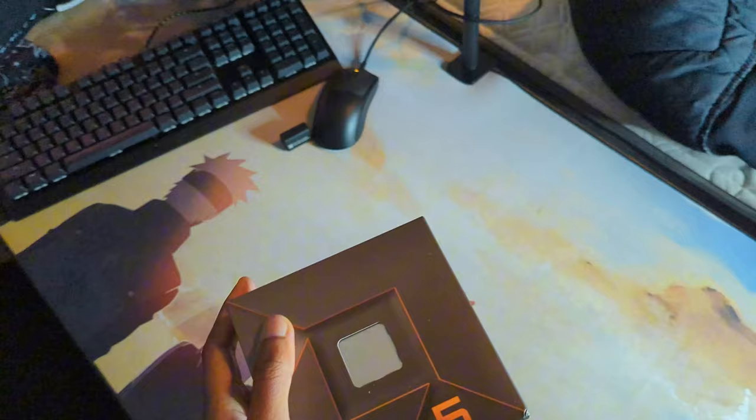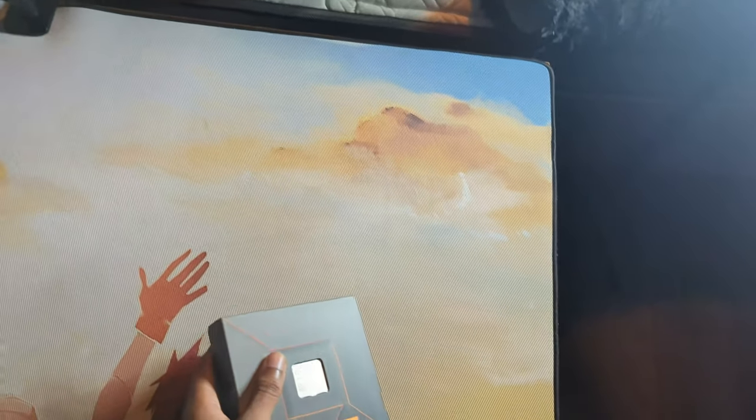Mind my setup, obviously. Oh, and my bed. I'm changing up the setup around in my room.